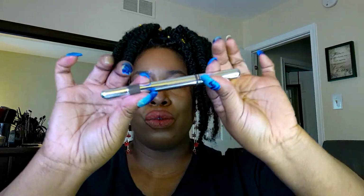Now what I like about this is that it's dual ended. One end has the pencil and the other end is your brow gel. I thought that was really cool. So I'm going to be using this.